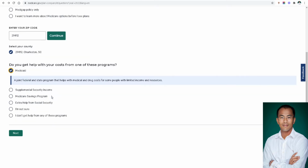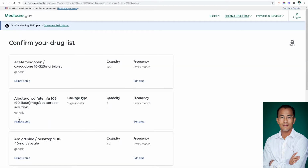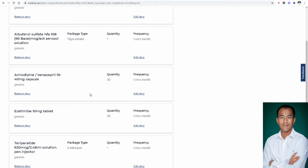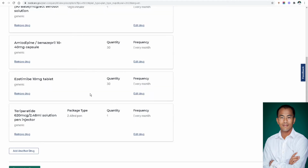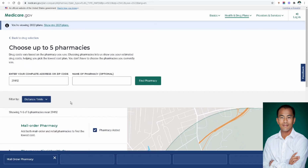For this particular instance, I put full Medicaid, so this would be full Medicaid. This will be SSI. This would be Medicare Savings Programs. This will be for extra help from Social Security, that's extra help on Part D drug costs. And you click next. And I put in some high-tier medications, and typically these wouldn't be covered fully on Part D of Medicare, but since this is Medicare and Medicaid, that means these high-tier medications for someone with typically chronic conditions, which have very high drug costs.